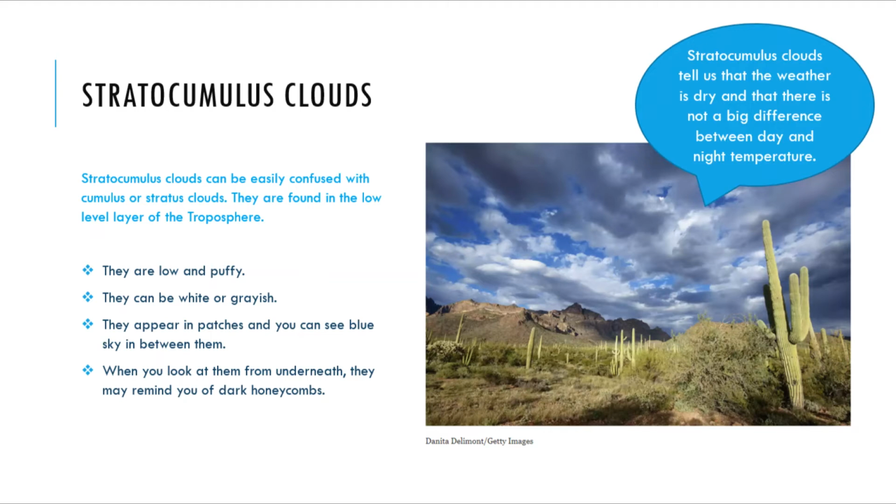They appear in patches, and you can see blue sky in between them. When you look at them from underneath, they may remind you of dark honeycombs. Stratocumulus clouds tell us that the weather is dry and that there is not a big difference between day and night temperature.